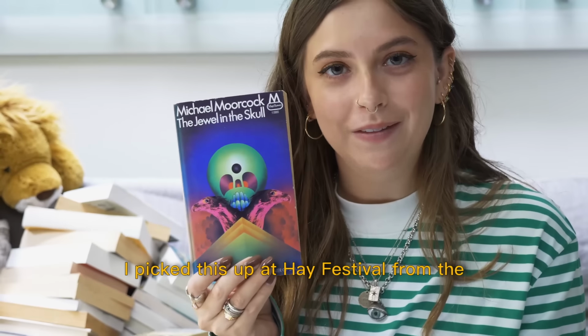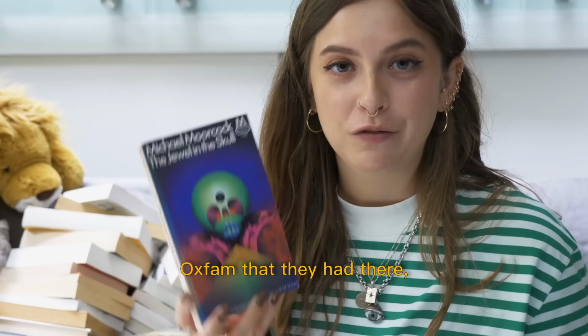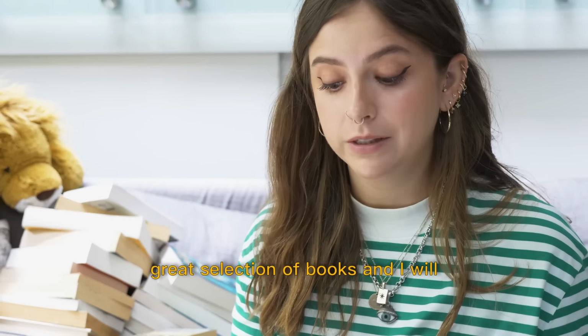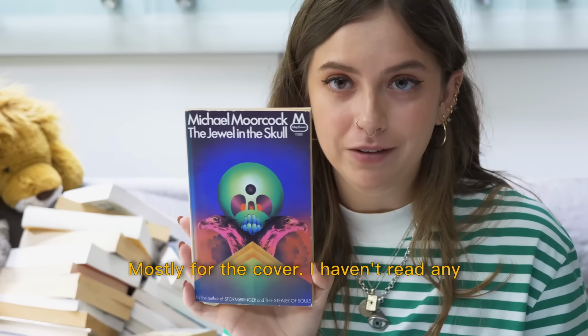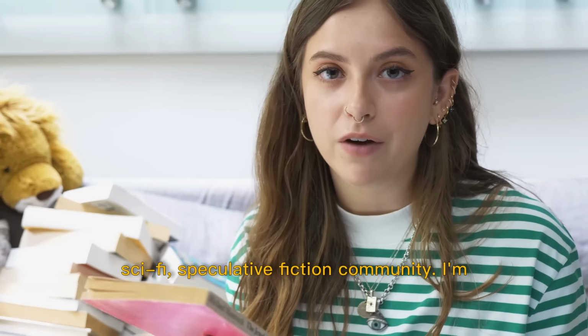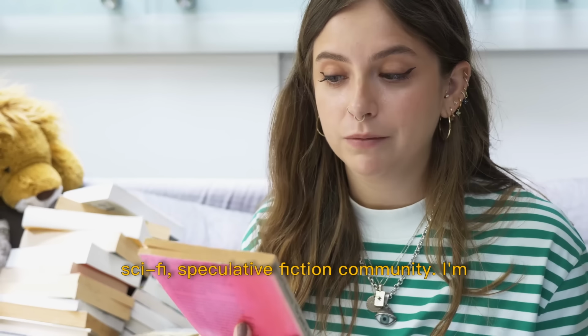I picked this up at Hay Festival from the Oxfam that they had there, which actually had a really great selection of books, and I will definitely be going again next time I go. Mostly for the cover. I haven't read any Michael Moorcock. Again, he's much loved in the sci-fi speculative fiction community.